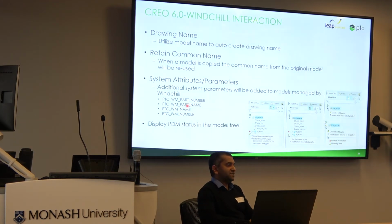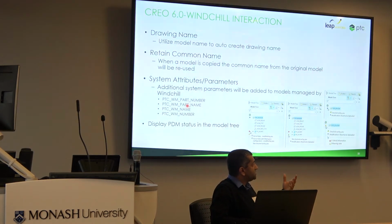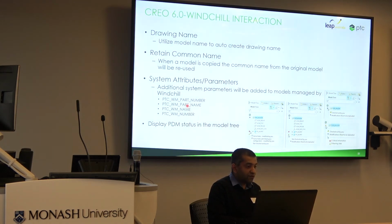If you are using WTParts, our end item, for WTParts you have attributes which are WM name and WM part number, and some customers always used to ask, how can I show the WTPart number or the part name in a drawing? Because a Creo model will be associated with the WTPart, Windchill technology part, and I would like to show the information or the properties about that attribute, the PTC WM name, inside a Creo drawing, and it was not possible. So there is a consistency in that now, so that we can show these parameters inside your Creo drawing or the EPM documents, if you like.